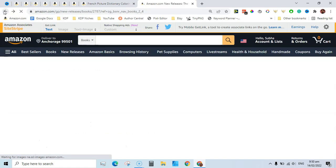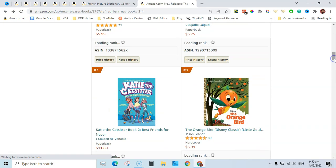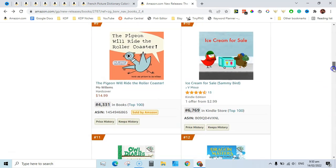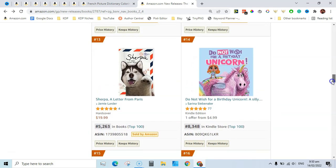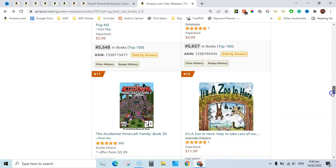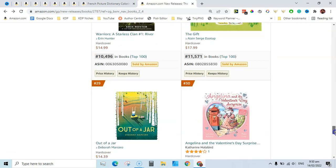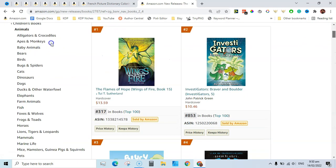Let me show you some other niches that I managed to find that are selling. Actually, I am trying to find topics that are selling right now, that we can create and sell on Amazon KDP during 2022 to generate sales. Okay, let me show you. These are mostly storybooks, but a few are low content or no content books as well. So let's try another category here. You can always go back and try a different category.